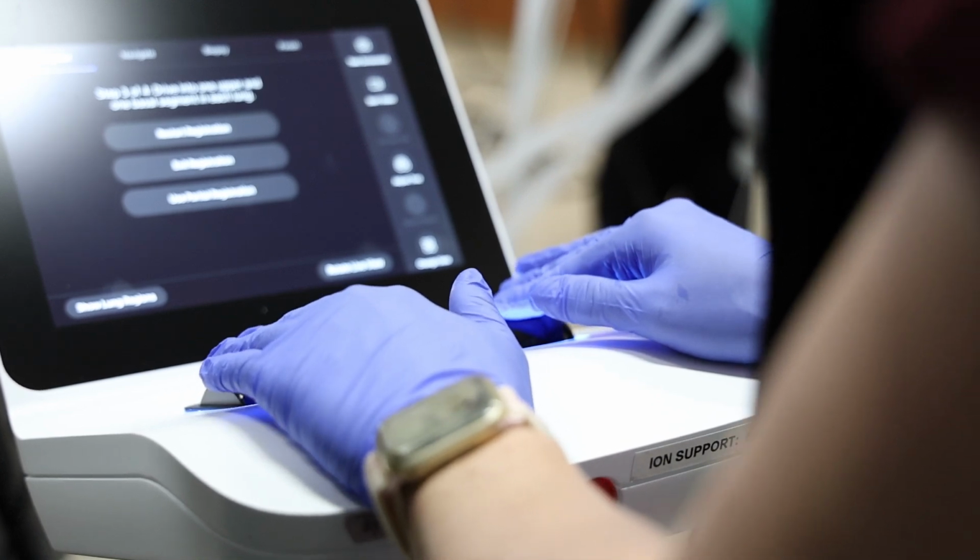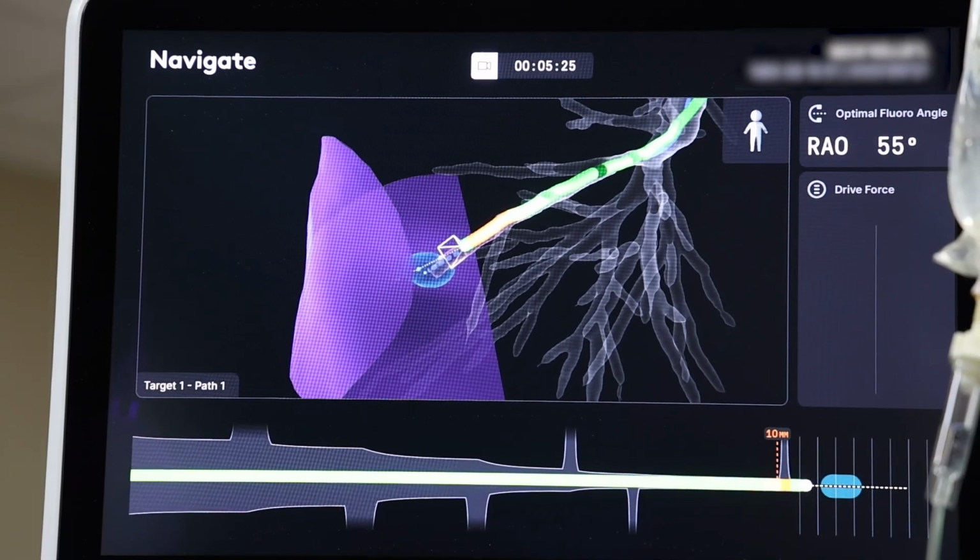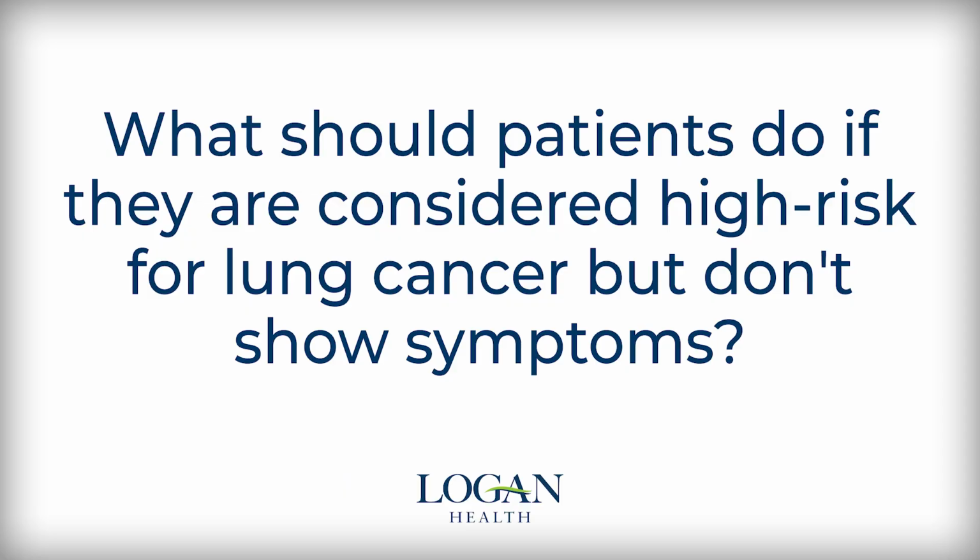With the other complementary technologies and with the addition of the robotic bronchoscope, we are biopsying extraordinarily small lesions with a very, very low risk profile. And we're diagnosing with accuracy and saving patients from potentially bigger procedures and more invasive procedures.